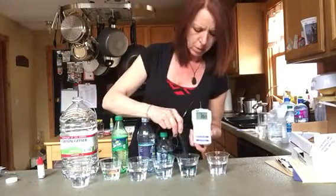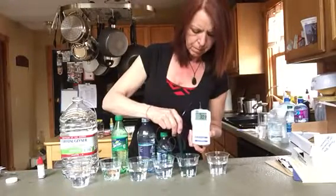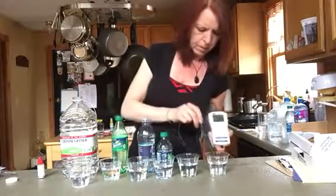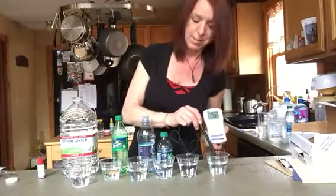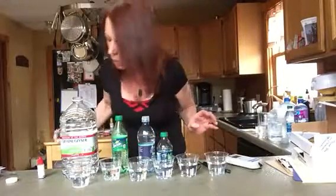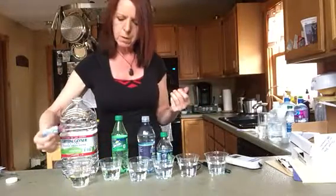And then this is my tap water. And then back to my minus 700s and the antioxidant. That makes me feel really good that I'm drinking that water. Now, the other thing I want to test real quick is our pH. So, pH drops.